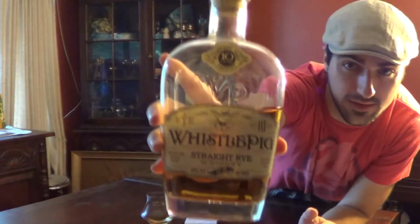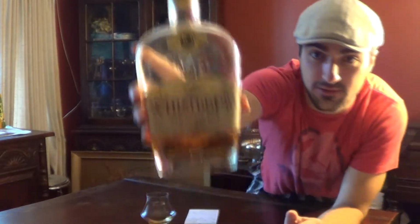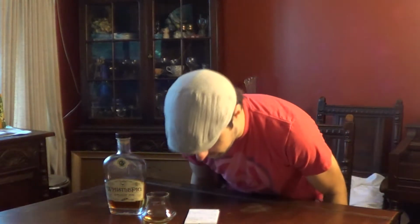Today we're going to be talking about an absolutely phenomenal whiskey out of Shoreham, Vermont. Wine Enthusiast even gave it their highest rating to any whiskey ever, a 96. It is Whistlepig Straight Rye Whiskey. It is aged for 10 years. It is 100 proof and 100% rye. Again, this stuff is absolutely awesome.